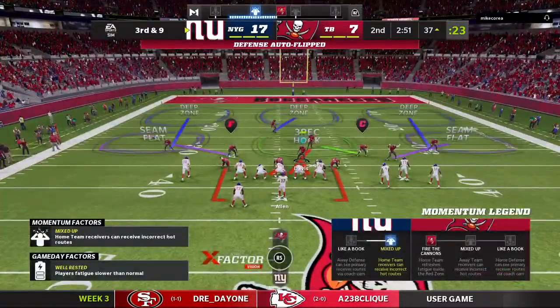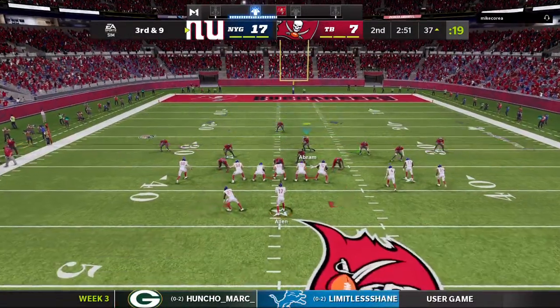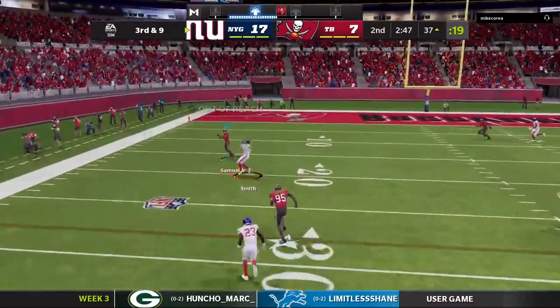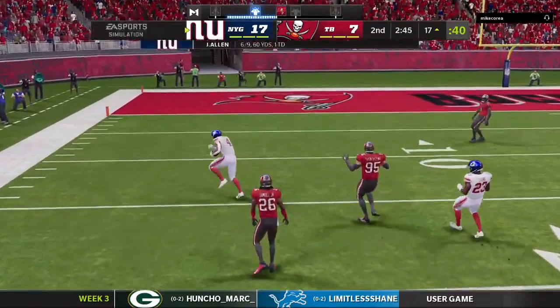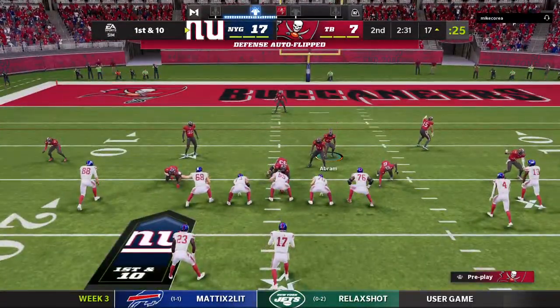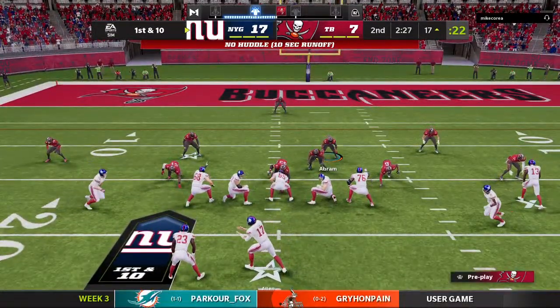So 3rd down, they need to get to the 28 for a first. Allen. And this is going to lead to another first down as the tackle's made at the Bucs' 17-yard line. So from the 17 now, here's a 1st and 10.